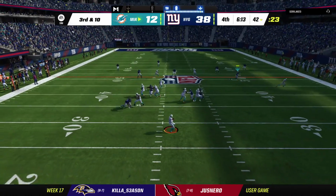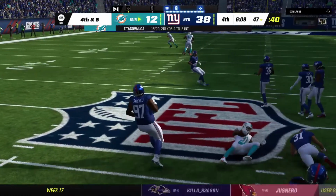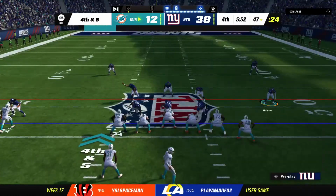Throwing is Tagovailoa on 3rd down here. He'll get this into the hands of Mostert. And he'll take this to the 47, but no further as they get him down well short of the line to gain.